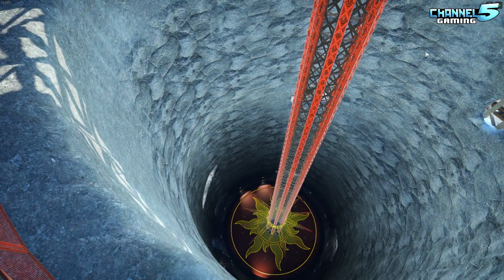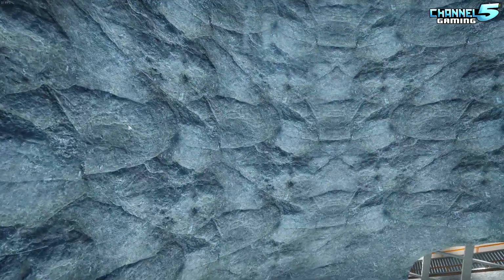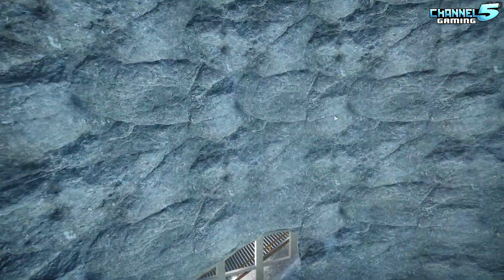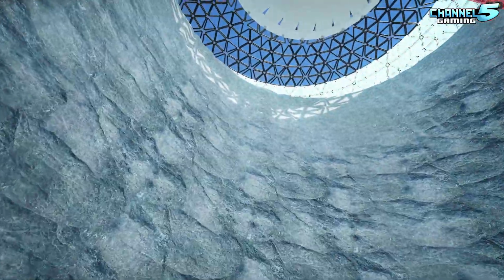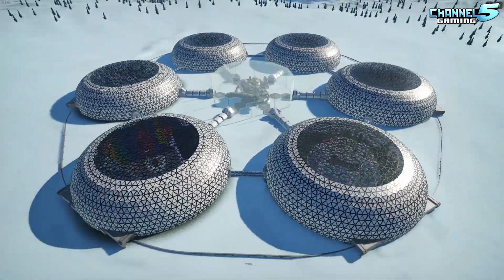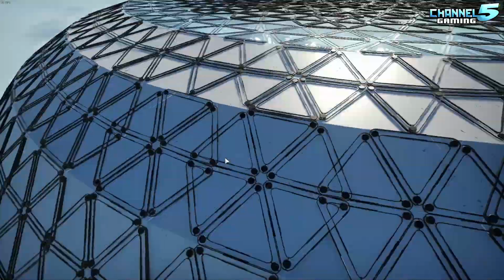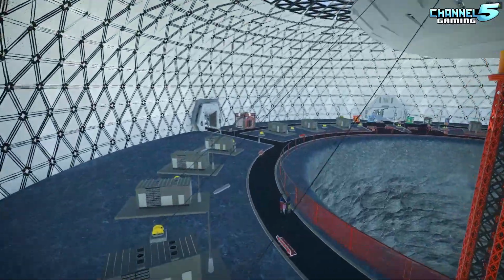Although I would like to see more experiments and things like rooms, as we're going up, or seeing like facilities rather than just the queue. Could have done some cool stuff in the walls. Yeah, I mean, the concept is there, right? It looks neat. When I saw the screenshots, I was so excited to see what's in these domes. And then we got in the domes and it left a little bit to be desired.